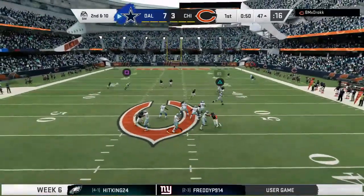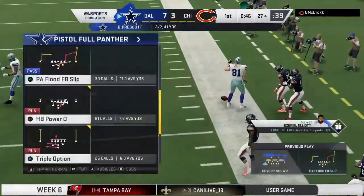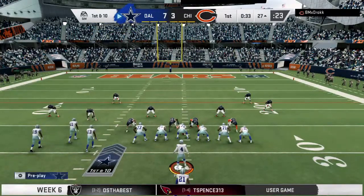Throwing on 2nd down. Prescott. Open receiver, that's Hayden Hurst, the tight end. And he is out of bounds, but not before he's inside the 30. That one a gain of 20 and a 1st down.